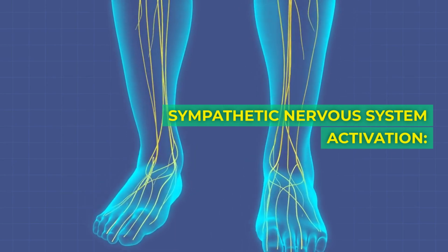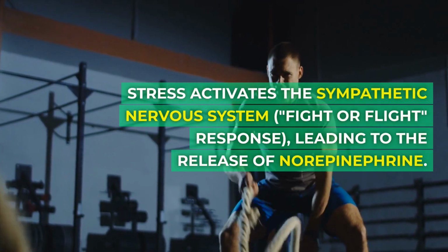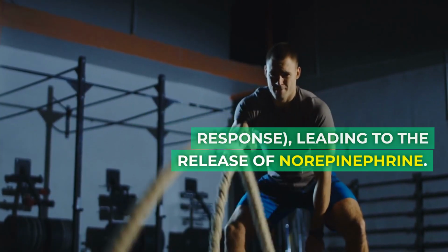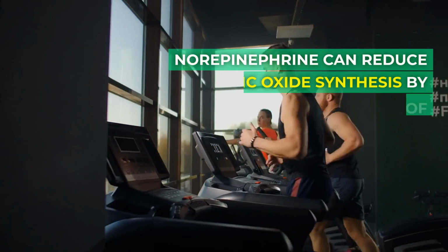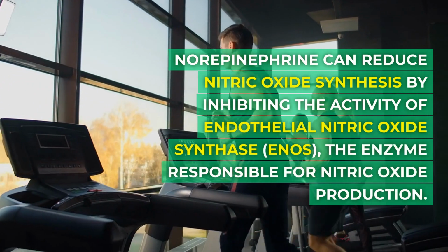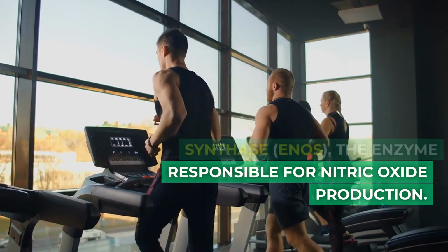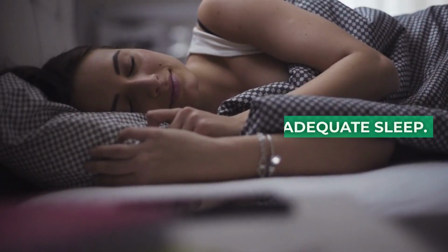Sympathetic nervous system activation. Stress activates the sympathetic nervous system, the fight-or-flight response, leading to the release of norepinephrine. Norepinephrine can reduce nitric oxide synthesis by inhibiting the activity of endothelial nitric oxide synthase, eNOS, the enzyme responsible for nitric oxide production.